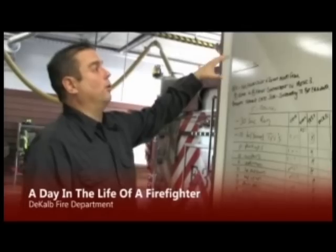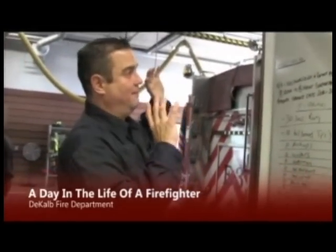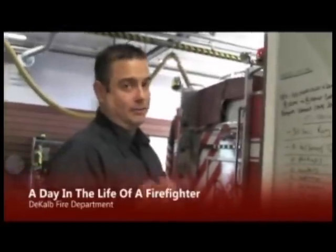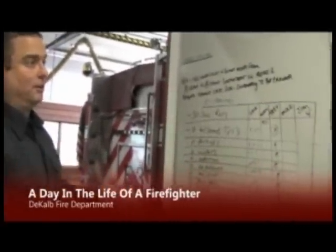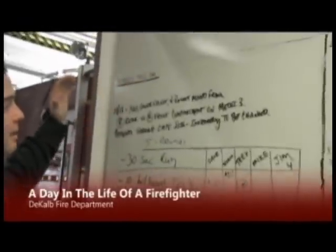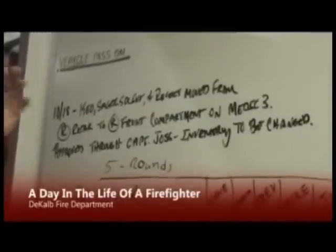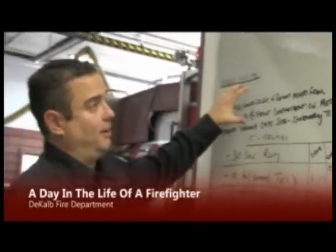This here is our whiteboard, and it's kind of like our giant shopping list. This is going to have everything that we need to notify all of the other crews that work out here. We've got 3 shifts, so we want to make sure that the crews before and after us are well informed of what's going on. Right here is vehicle pass on. These are if any changes have been made to a particular rig, or if a rig might need repairs, we'll put that into here.